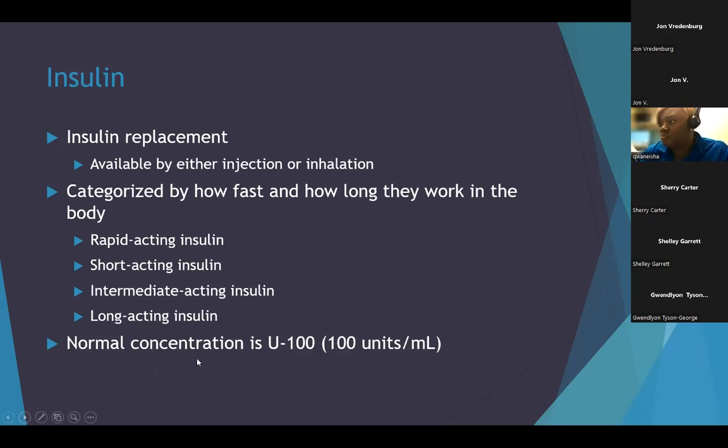And then last but not least, we will talk about some good old-fashioned insulin. I am not going to go super into insulin, because this is a whole hour within itself, and I know you guys are busy. So insulin is essentially just replacing what should be happening in the body. So we usually give insulin by injection. Once again, subcutaneous. We have these tiny little needles now.